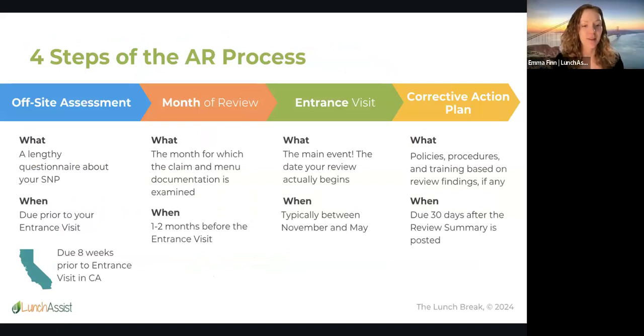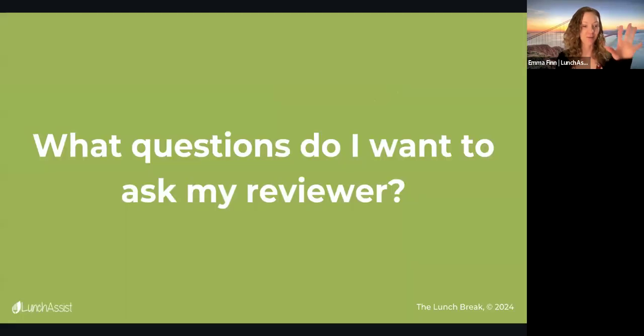Okay, that makes sense. And this is a great outline of the AR process. That's really helpful to visualize for me. And so going in, what questions do I want to ask my reviewer from the jump?